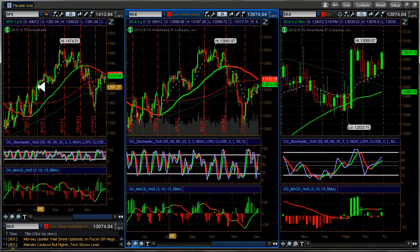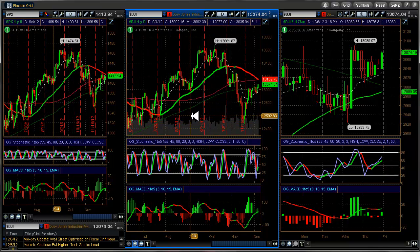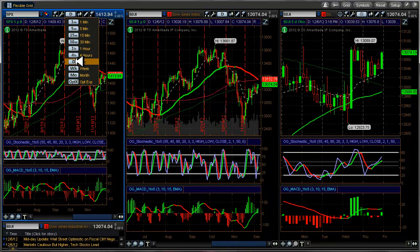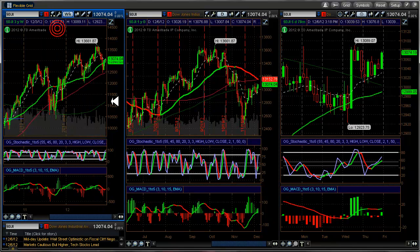We're moving up, up, up, a little pullback, steep climb up, flat, little pullback, climb up. I mean, these patterns look almost identical, don't they? So from an index perspective, with the exception of maybe the Russell at times, which may react more significantly than the other indexes just because it's small caps, the pattern is pretty much the same.